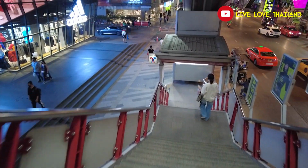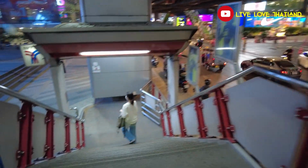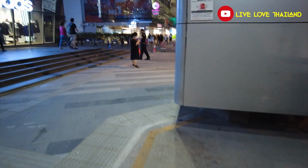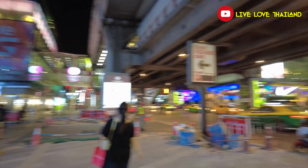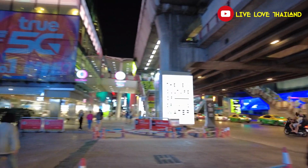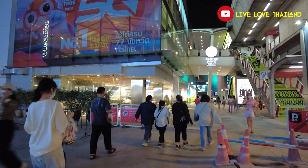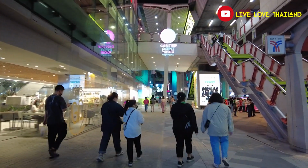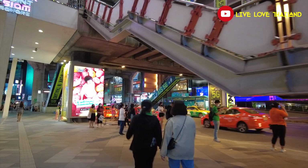Now we are outside Siam and we are walking towards MBK. As you see, that was Siam. Now we are walking down the bridge, and from here directly you can access MBK, one of the famous malls in this area. And along the way also we can show you what is the situation in this area. So it's really a nice area to explore at night time. Lots of things to explore, and the best part is that you can access everything you saw in this vlog by just walking. It's so easy, it's not complicated, and I'm sure you can do the same once you are in Bangkok and enjoying Siam.